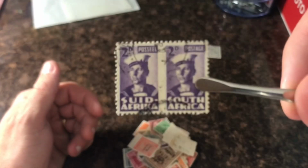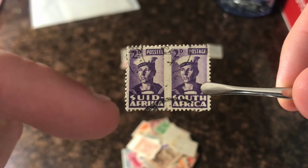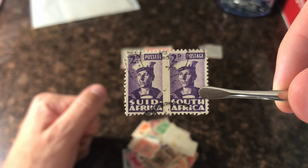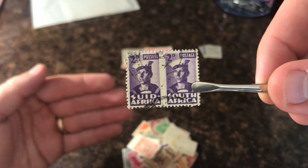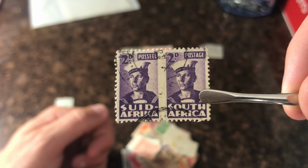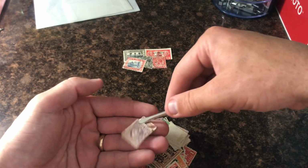Now this one's interesting because it might, are there perfs in the middle? Okay guys, this is really interesting. Okay, so South Africa, as you can see, the difference is 2 different languages, 2 different spellings of South Africa. And one thing that's really interesting is there are no perforations down the middle. I do not know how these stamps actually came. I don't know if they were a huge sheet, like I would assume, or if they came in these sets of 2, which I highly doubt. But as you can see, there are no perfs in the middle, so that could be an error. That could be really, really cool. You guys let me know in the comment section down below. Again, I will go through all those stamps on the left side of my screen later.